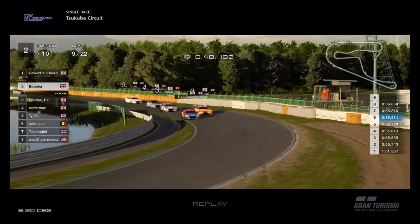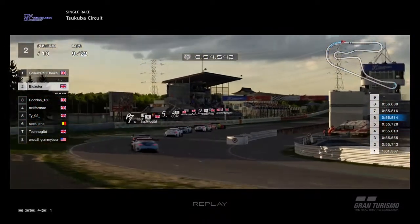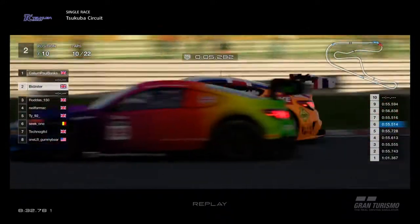As Bidzster goes to the outside of Callum once again, but Callum doing exactly what Bidzster did, and Bidzster trying to hurry him along a little bit like Neil did to him. So come on, let's go. As Callum then moves to defend the inside. Bidzster then moves right to the inside and goes up the inside, dive.